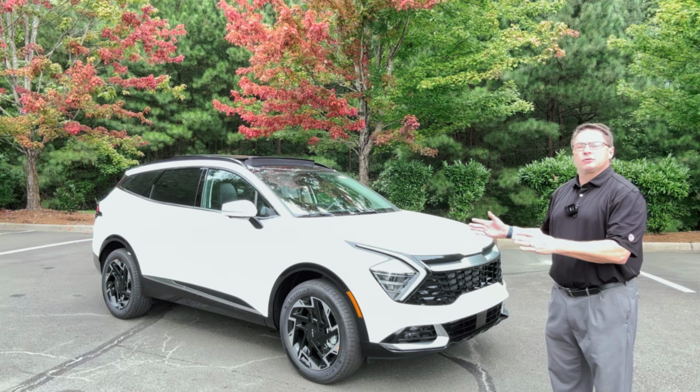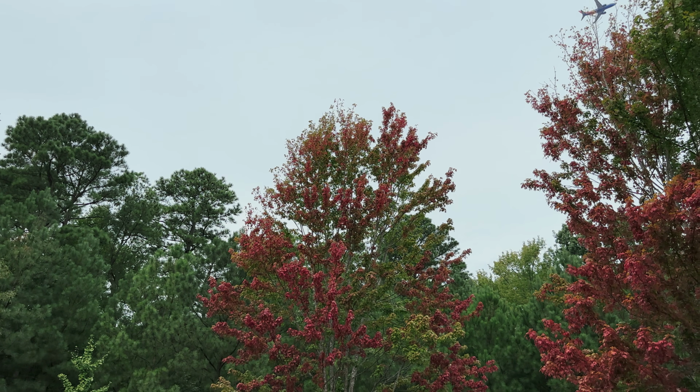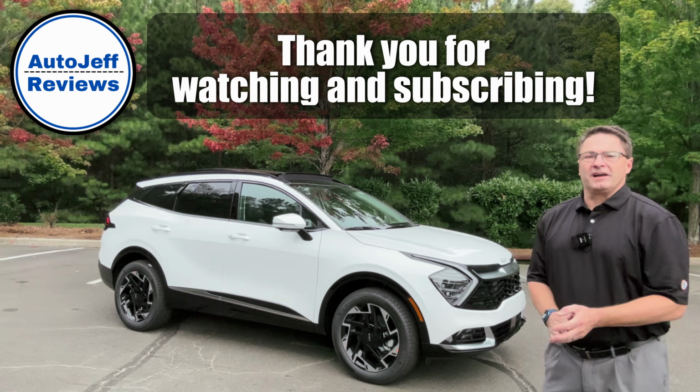What do you think about Sportage? Would you go Sportage gasoline only, or would you go with Sportage hybrid?